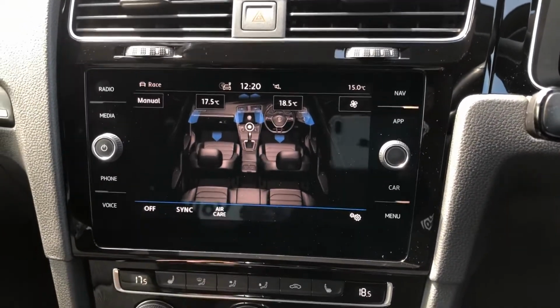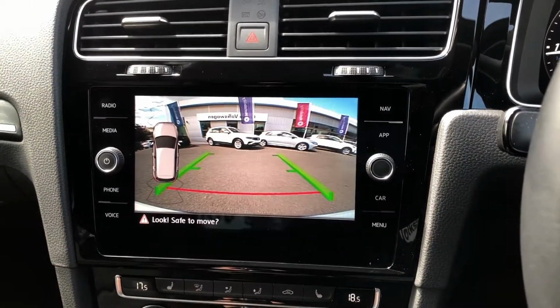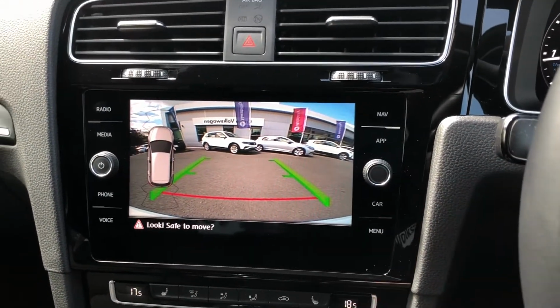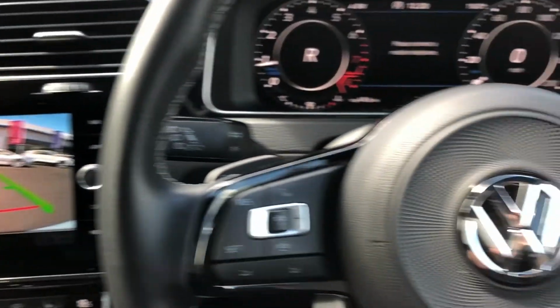Finally, to help with parking, you will have the benefit of our front and rear parking sensors, which are fully complemented by a reverse parking camera as well. Should make things a little bit easier when parking at those supermarket spaces.